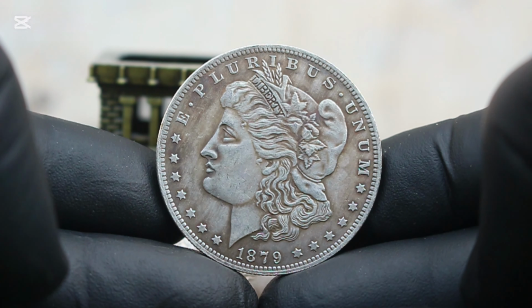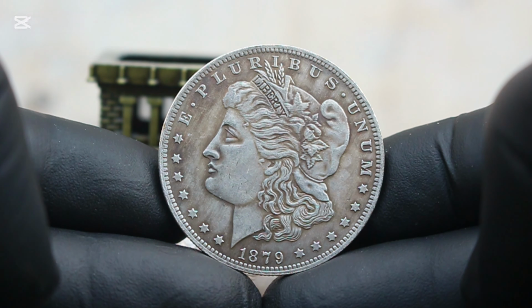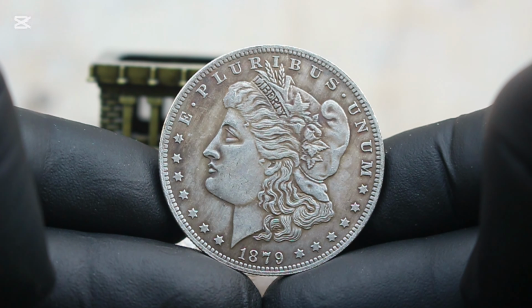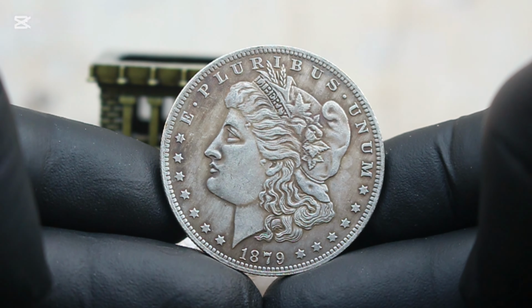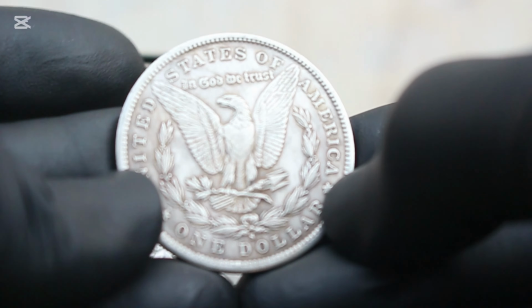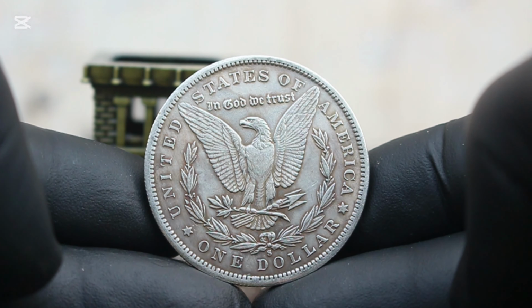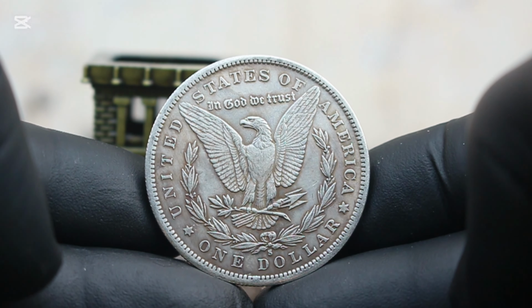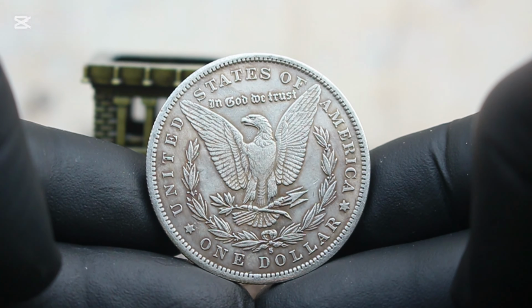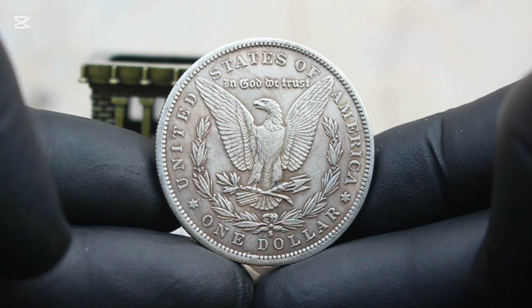The 1879 Morgan dollar features the same iconic design as other coins in the series. Lady Liberty's portrait is beautifully detailed, but in this dirty condition, much of the finer details, such as the hair, may appear worn. On the reverse, the eagle appears strong and proud, though wear and grime can obscure some of the finer details of the design.